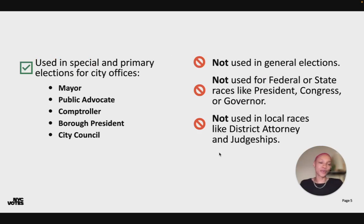When do we use ranked choice voting? We use it in special and primary elections for city offices. So we're going to use ranked choice voting for mayor, public advocate, comptroller, borough president, and city council. We are not going to use it in the general election in November. We're not going to use it for federal or state races like president, Congress, or governor. And we're not going to use it for local races like district attorney or judgeships.